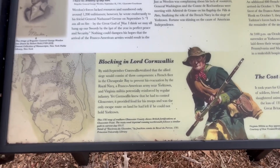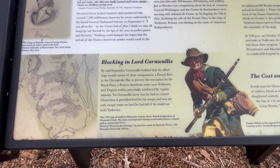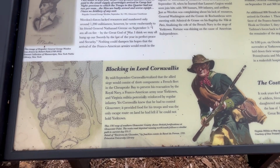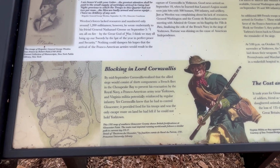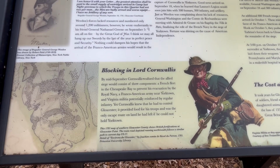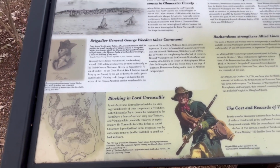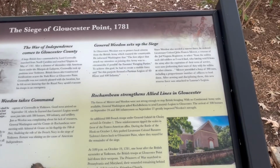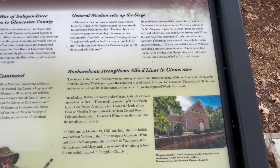By mid-September, Cornwallis realized that the Allied siege would consist of three components: a French fleet in the Chesapeake to prevent his evacuation, the Franco-American Army near Yorktown, Virginia, and then the militia. Yet Cornwallis knew he had to control Gloucester. It provided food for his troops and the only escape route. However, General Weedon sets up the siege. Rochambeau strengthens the Allied lines in Gloucester with French Marines.